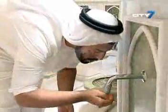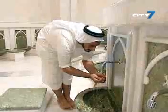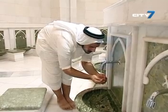In order to be in a state of purity, you must follow a certain process or procedure that we call ablution. Ablution is a terminology that has been used in Christianity and Islam. And it's a cleaning process to be cleaned spiritually, mentally, and physically at the same time.